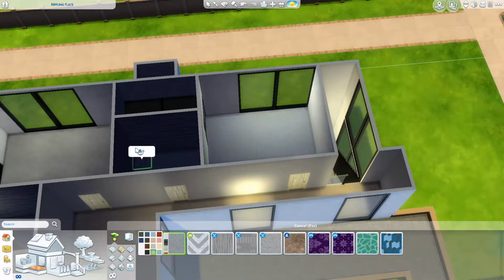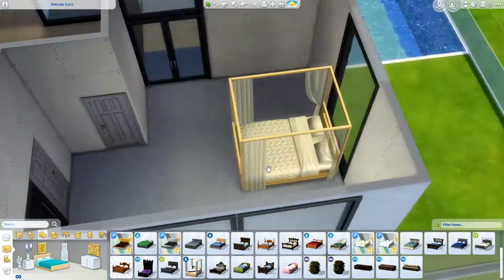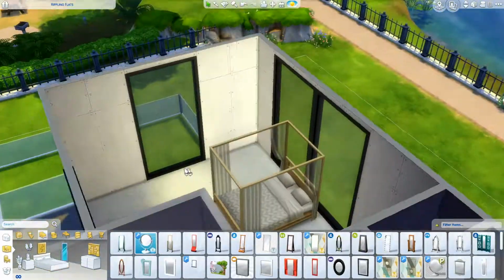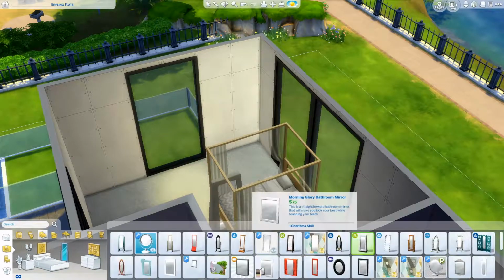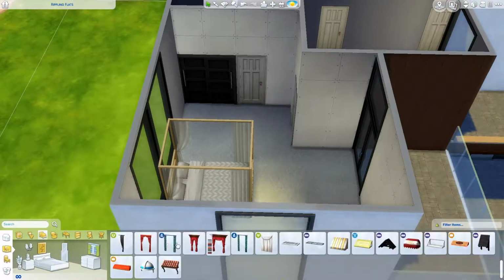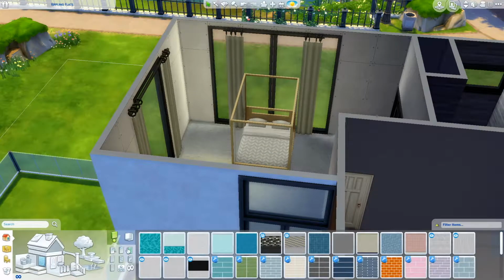But yeah, I was considering those diagonal zigzaggy carpets, actually, because they're quite cool for a kid's room, but I decided against it. Went with a lot of white for the master bedroom. I should have changed the wardrobe. Oops. Oh well.